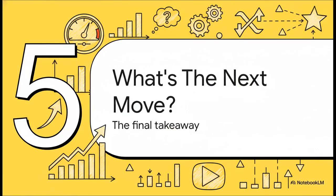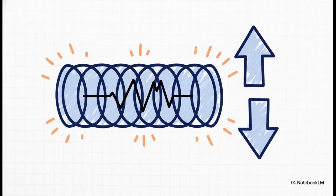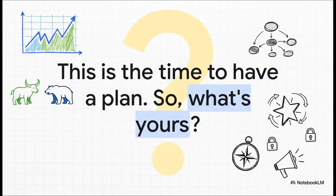All right, so we've looked at the big picture score, we've dug into the individual signals, and we've mapped out the key price levels. So what's the bottom line? Let's bring it all together. The big takeaway here is that the chart isn't signaling a massive crash or a huge rally for tomorrow. Instead, what we're seeing is a stock that's coiling. It's trading sideways, stuck in a range, just gathering up energy for whatever its next big move is going to be. And that brings us to the final thought from this analysis.